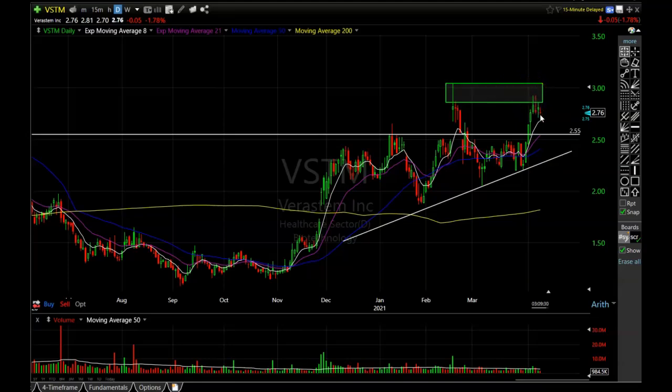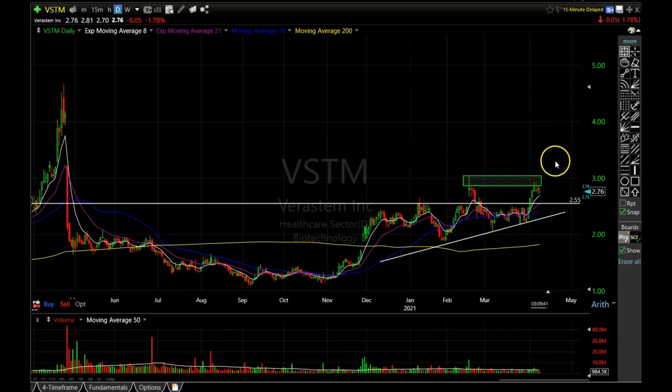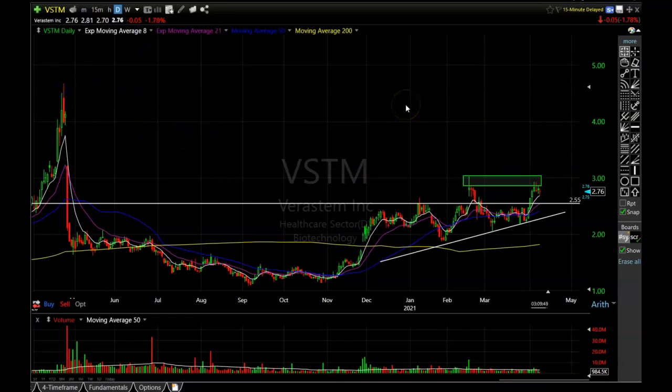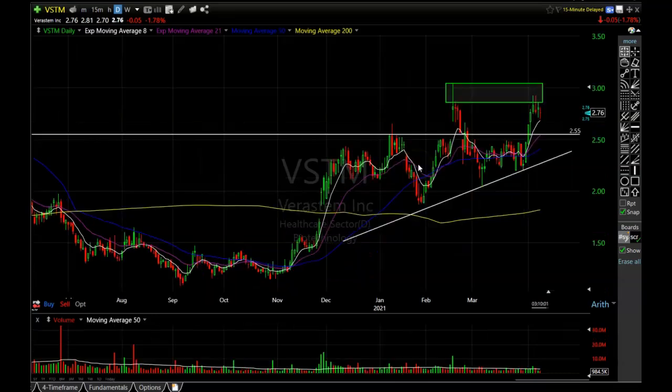Now it's fading slowly down into that 8-period exponential moving average, that white line on the chart. And if it can hold that white line, that could be the boost that it needs to blast through this resistance area and start its next leg up and get close to these old highs right around $4.50. That would be a good move for VSTM. A lot of these lower price stocks are failing though because they're a little bit out of favor, but some of them that do get going tend to be some pretty explosive moves. But VSTM is looking super good right now.